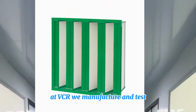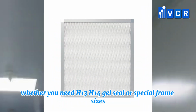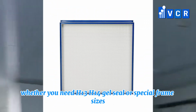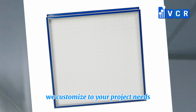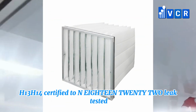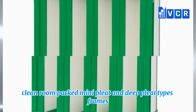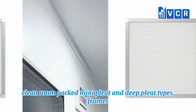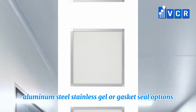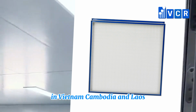At VCR, we manufacture and test HEPA filters that meet international standards. Whether you need H13, H14, gel seal, or special frame sizes, we customize to your project needs. Key features: H13, H14 certified to EN 1822. Leak tested. Cleanroom packed. Mini pleat and deep pleat types. Frames: aluminum, steel, stainless, gel or gasket seal options. And we've already delivered to clients in Vietnam, Cambodia, and Laos.